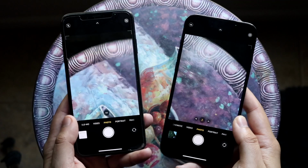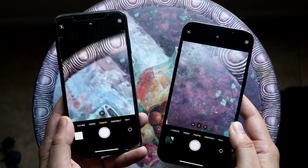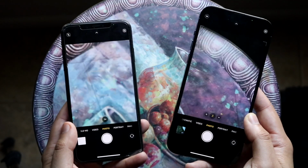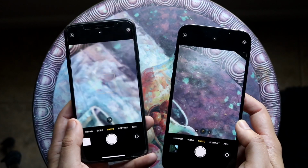You have the same video resolutions you can film in on the back, but on the front, you have 1080p at 60 on the XS Max. With the iPhone 13 Pro Max, you do have 4K at 60, so definitely a better camera setup on the iPhone 13 Pro Max for sure.